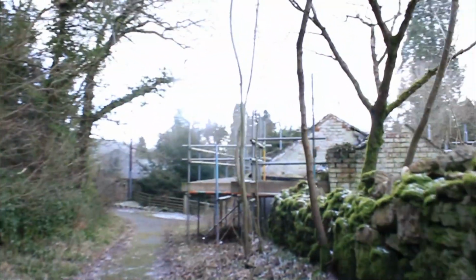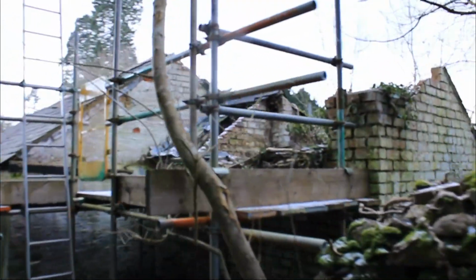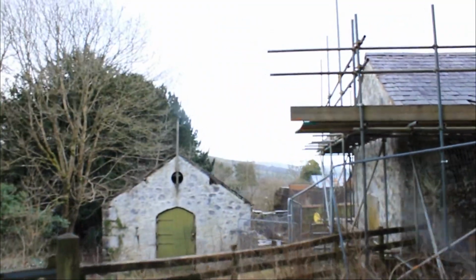You've got this old building, pretty much falling apart. Yeah, it is snowing, guys. It is snowing. Stuff already. And you've got the outbuilding now.